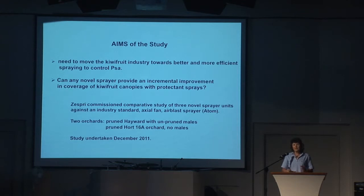But there's a lot of other industries that use a lot of novel sprayers that haven't been used in kiwifruit. There's really been no incentive for growers to put money into novel sprayers. Your air blast sprayers were doing an okay job. But now that the goalposts have changed, Zespri basically said, is there anything that we think can do a better job on the canopies we've got than what we've got now? This is really driven because we know, from a lot of work that we've done previously, that we can't get complete coverage on your canopies with the air blast sprayers that you've got.